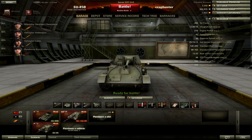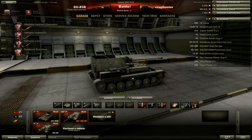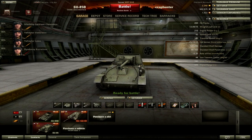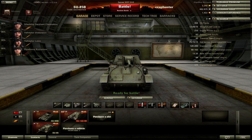Now let's go to the worst part of this tank, the armor. 25 to the front, 15 to the sides and the rear. This thing cannot take a punch to save its life. A pigeon can fly into it and it will explode. So you need to be excessively careful, which in a sense is kind of a good thing, because a bad tank destroyer player will be the person who exposes himself and goes out into the open and does a stupid thing which reveals himself to the opposing team, therefore by killing him, making him rage quit and try something a little noobier.